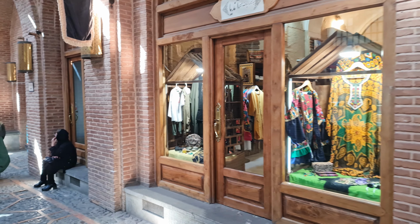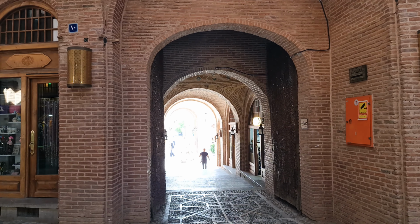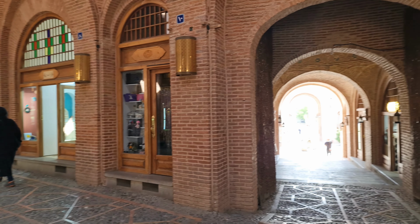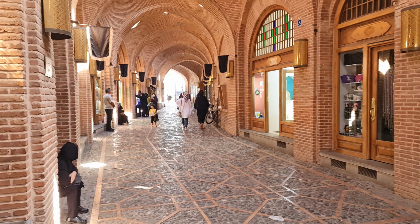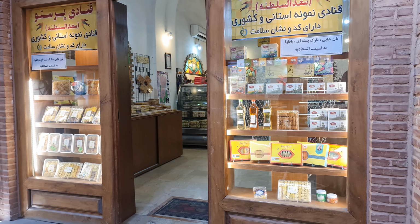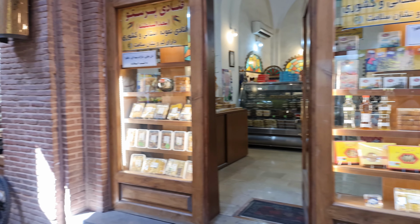Russia. Briefly talking about Qazvin, the city is one of the oldest cities of Iran, dating back to 7,000 years before Christ. So this city has a lot to offer. Magnificent historical monuments and ancient structures.